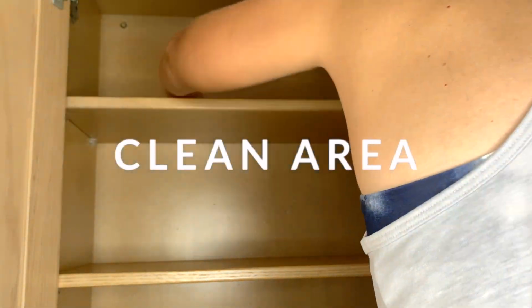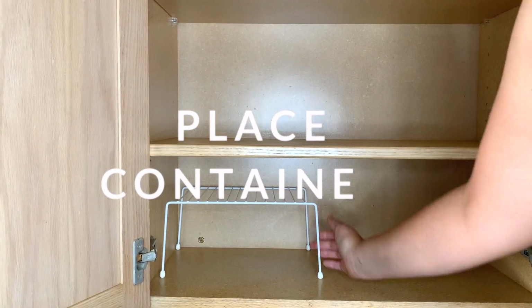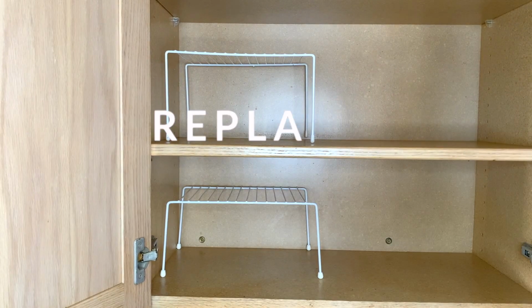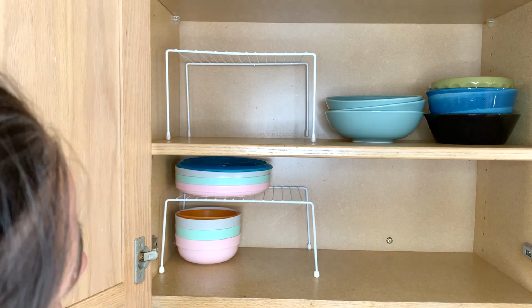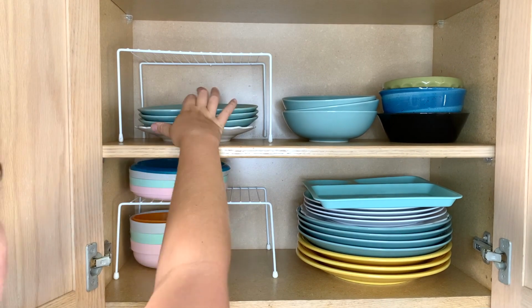And then clean the area. This area wasn't super dirty, but it's always a nice time to wipe everything down. With this particular cupboard, I wasn't sure what was going to work, but I had a vision in my mind. So I placed the containers I purchased to see what would work. I actually ended up reorganizing this a few times during this little montage.